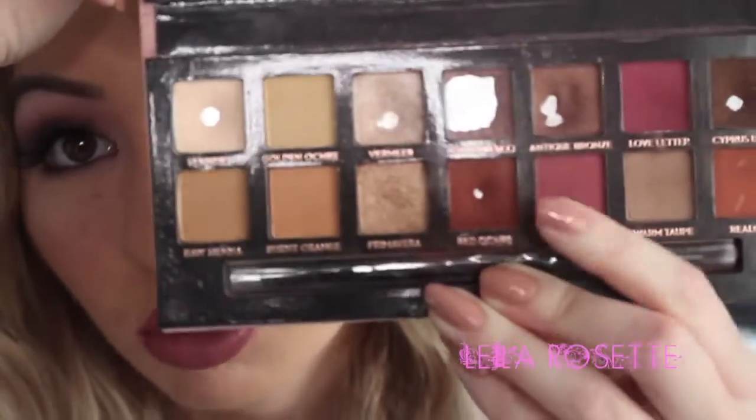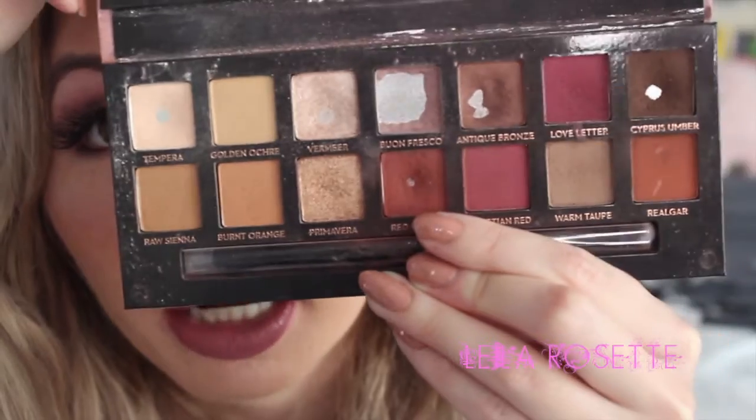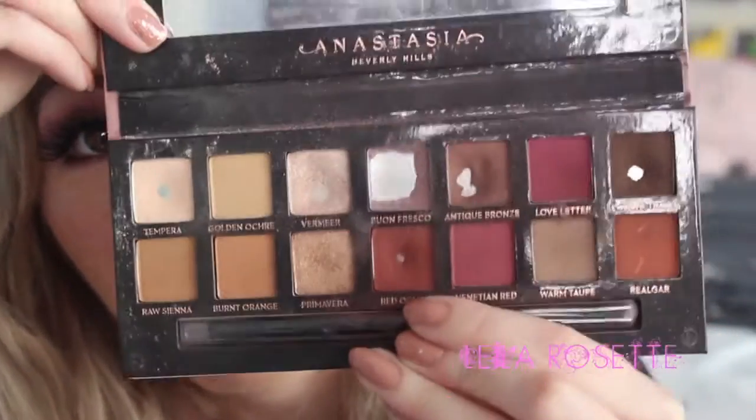And then the next color I'm going to take is Red Ochre, the one right underneath it there, the one that I've also hit pan on. I've hit pan on a lot of these colors. And this is actually going into my crease.